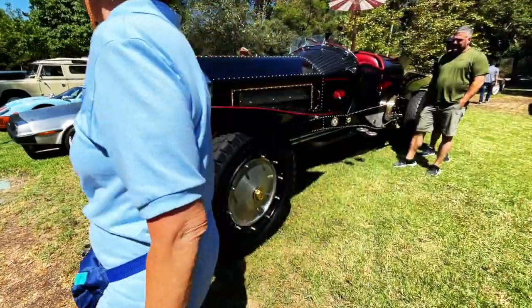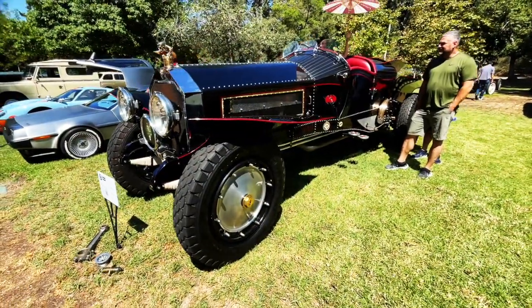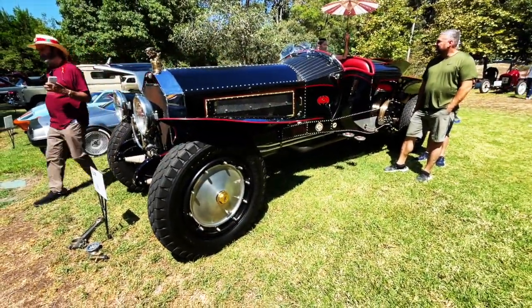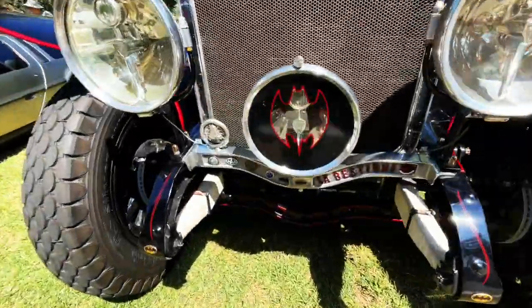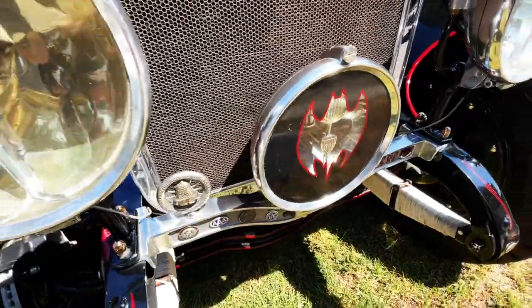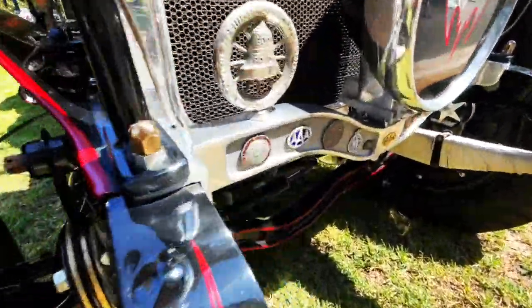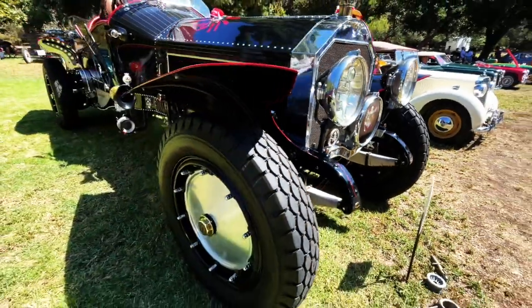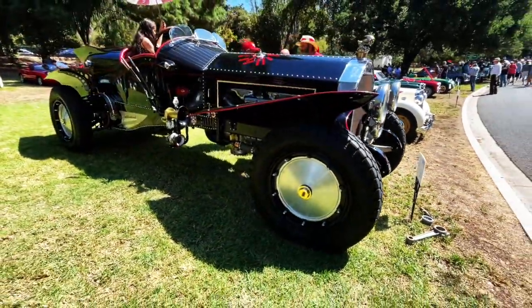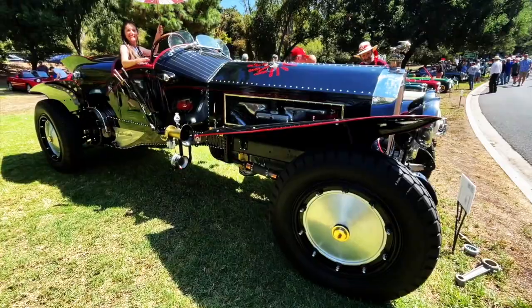We are at the San Marino Motor Classic, and this is Gary Whale's Batmobile, all hand-built from the ground up. Lots of great details on all of Gary's cars. So much stuff. I don't know how many cars that they've built, but a lot of them.